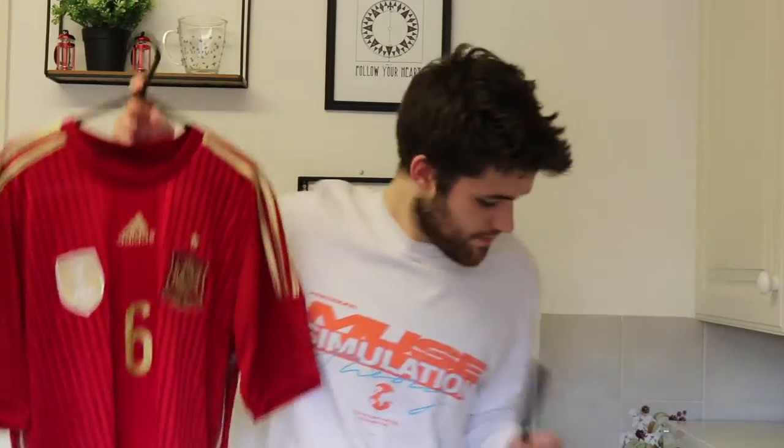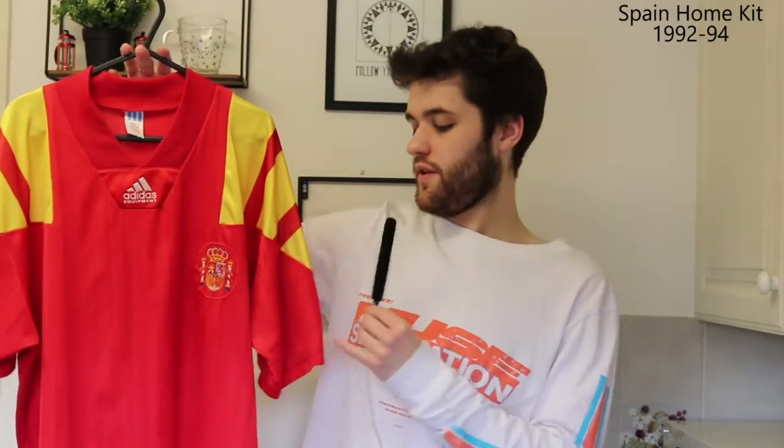So I'm very happy with this. I've not worn this, obviously, with the tag still on. It's a very snazzy shirt. This one is the 1992 Spain shirt. I love the design of the three Adidas stripes going down the shoulders. Adidas kind of had a bit of a crisis in the 90s in terms of where to put their Adidas stripes. It was all over. At one point, it was across the shirt as well.